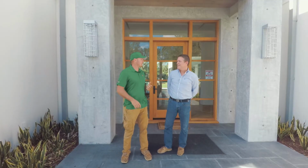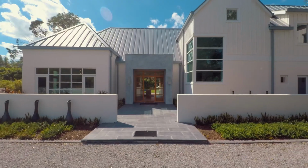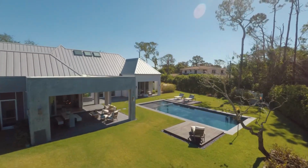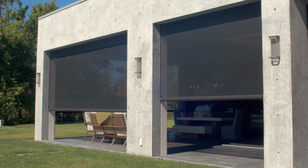Tell us about the house a little bit. Well, this house is in Pine Ridge Estates area of Naples. This is a very large subdivision that was created in the 70s. A lot of great oversized lots, and that's kind of why we chose to put this particular project up. Design-wise, we wanted to create something that's a little bit different.